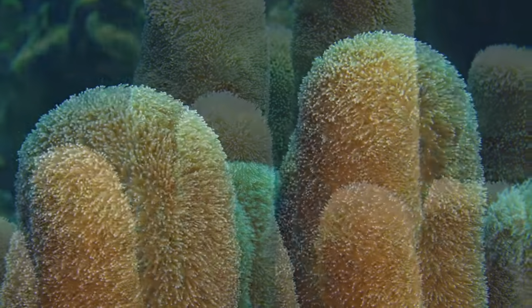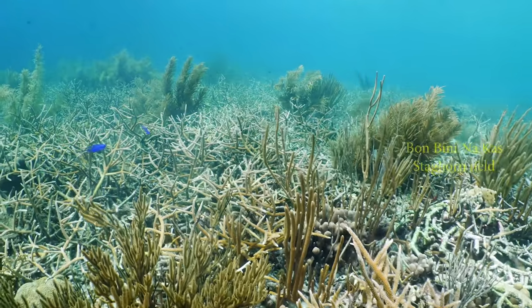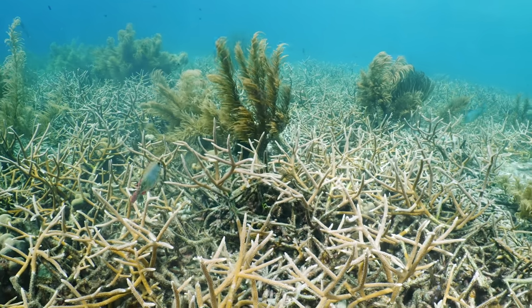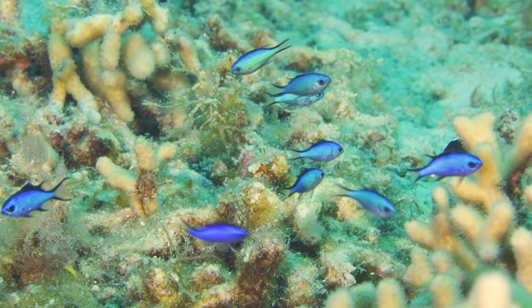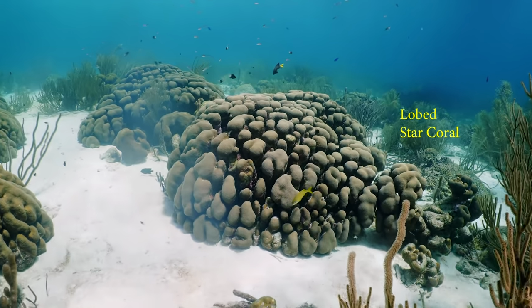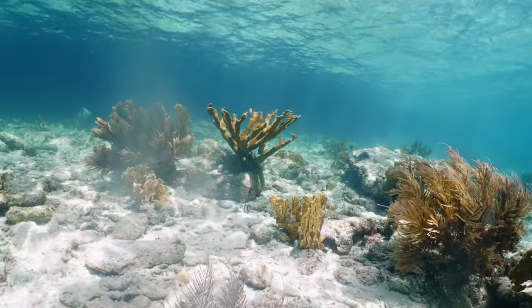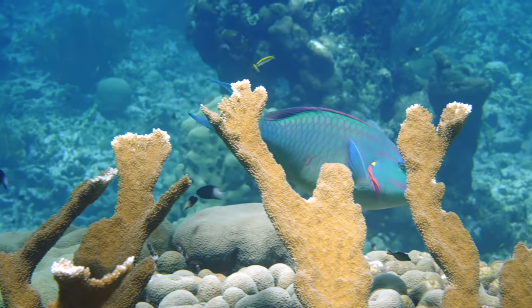Let's go visit the staghorn field at Bonbini Nakas, which sits at the base of a cliff. Blue chromis stand out like beacons. This reef is healthy. A solitary elkhorn coral stands below the cliff. Resembling elk horns, they stand up to the surge.